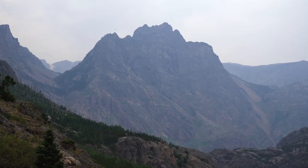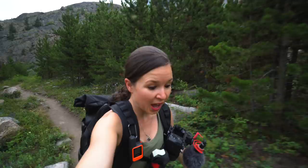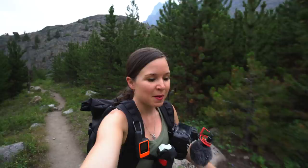We've seen a lot of mountains lately, but they never get old. Every set of mountains we've seen is different from the others, and we didn't really know what to expect coming out here. We didn't know much about the area, but it is completely blowing us away so far.